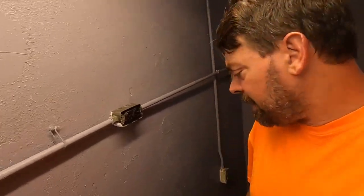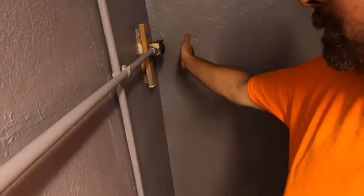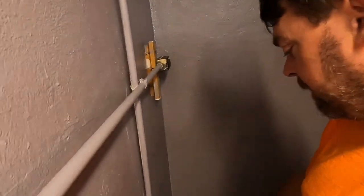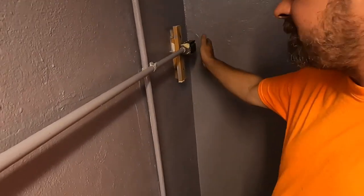I may still do that. If I put a shelf up right here, it's not gonna be right up against this anyway. So even if I do decide to do a false wall, I can probably, even with the shelving unit full, since I'm gonna space it away from the wall, I'll probably still be able to do that.